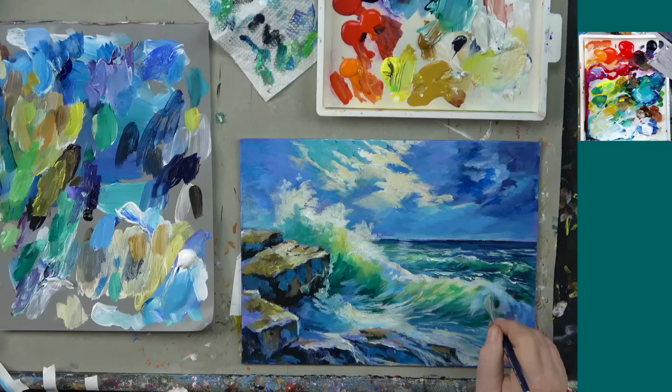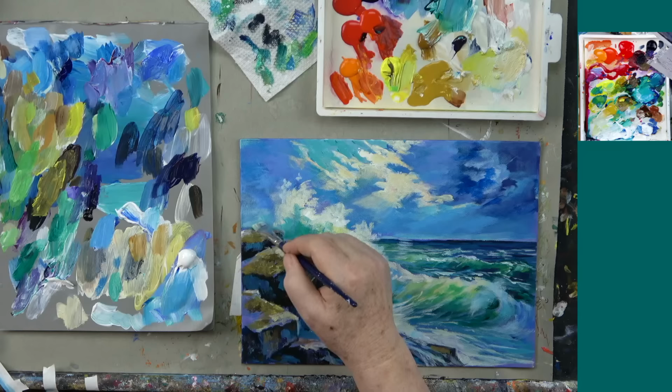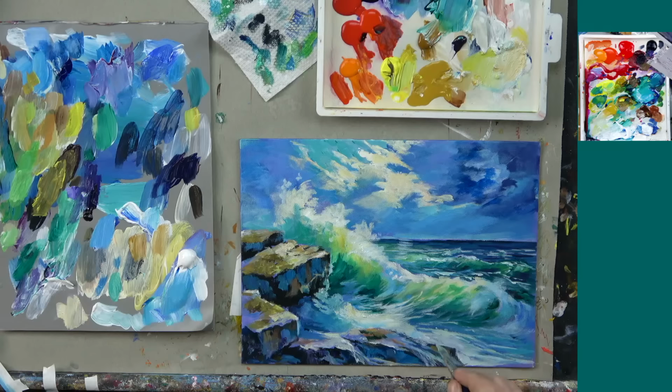There we go. I just knew I'd get it, right? Sometimes you just know. Well, I just got to work with it. It's all about layers and contrast, the yin and the yang of it.